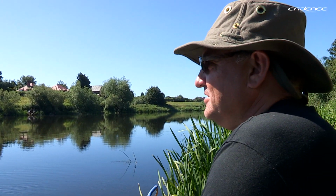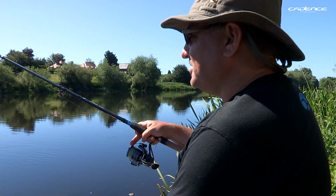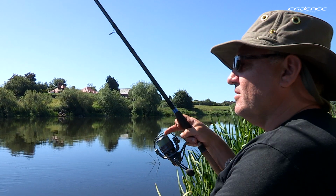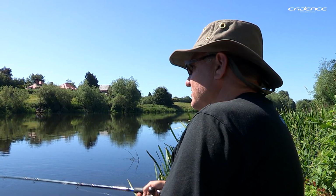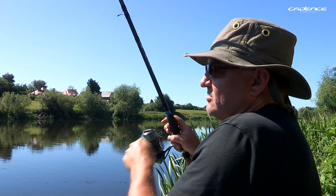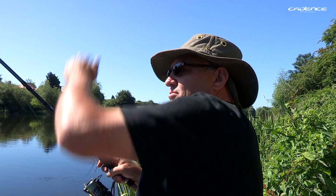Chappy had just commented on something that I hadn't actually realised I was doing, but I think it's a really good tip. When I'm float fishing on a river and when I'm trotting with a stick float or a bolo like this, I don't strike to the side along the water. I like to, when I'm controlling the float, strike up like that. So what I'm effectively doing is lifting up and striking cleanly through the float.